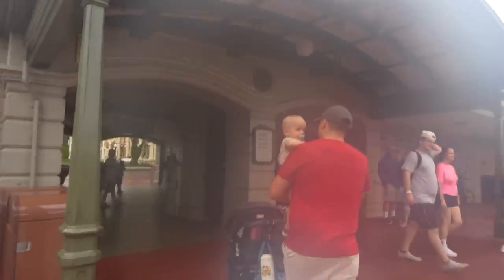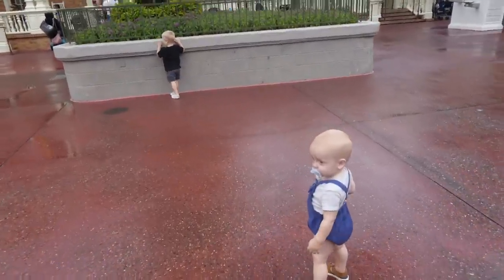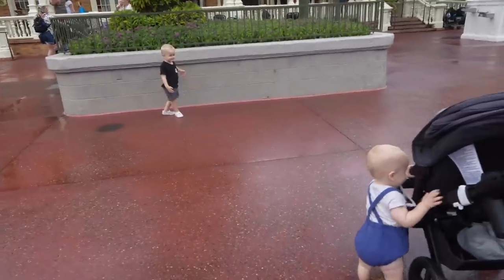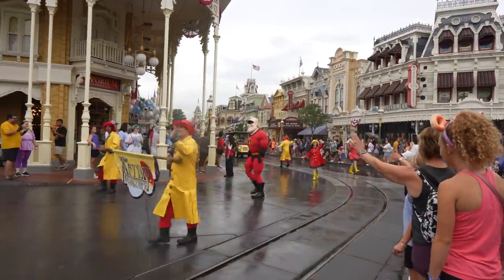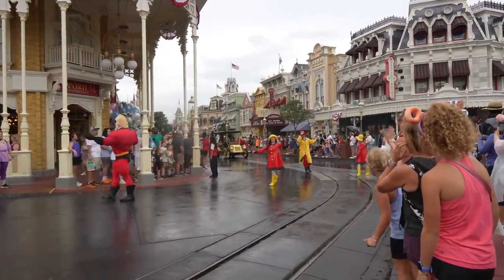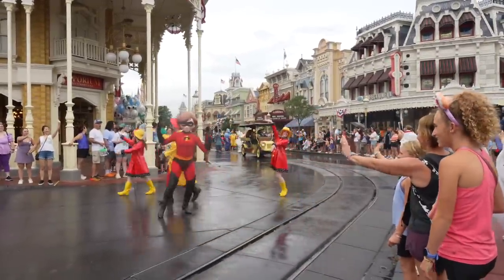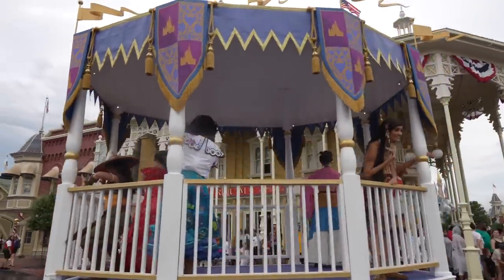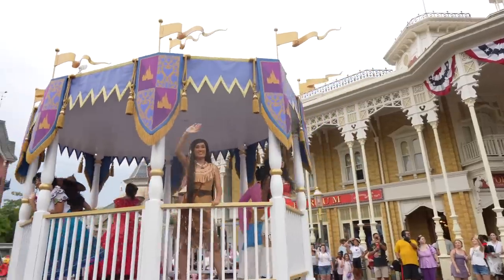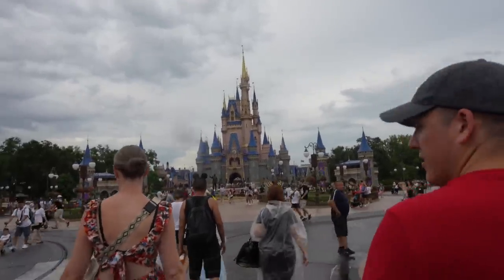We got the train welcoming us in. Oh, it's foggy. Both kids are free. A gloomy day in the park.